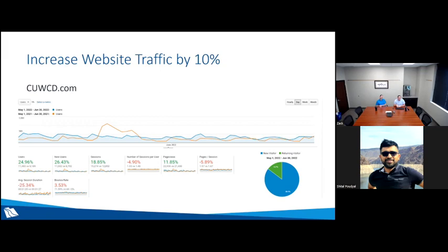Our last goal was to increase website traffic by 10%. So this is comparing on Google Analytics the same time frame, May 1st through June 30th. The blue line is 2022 and the orange line is 2021. And we had over 24.96% additional users and 26.43% new users on our website during that time. So our traffic increased there by over 10%. We were happy about that.